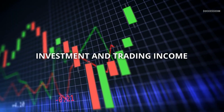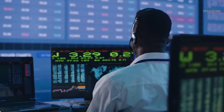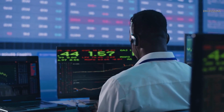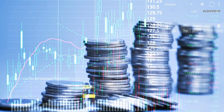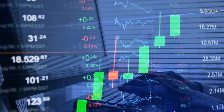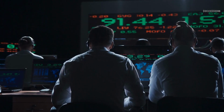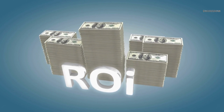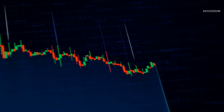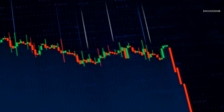Investment and trading income. Banks may invest and trade in various financial instruments, such as stocks, bonds, mutual funds, and currencies. Investment income is generated by earning dividends, interest, and capital gains, while trading income is generated by earning profits on these trades. Banks must have a strong investment and trading strategy, and risk management practices in place to ensure that they generate positive returns on their investments, because trading activities carry significant risk and can result in losses if the market moves against the bank.